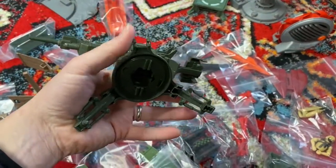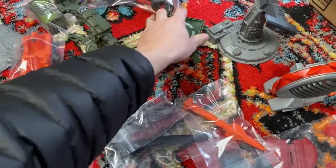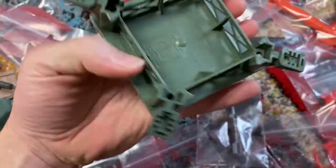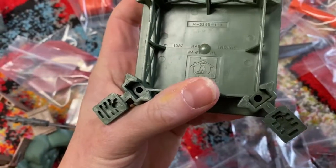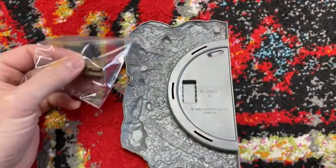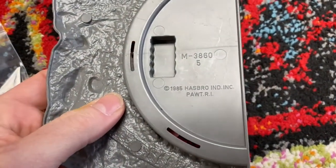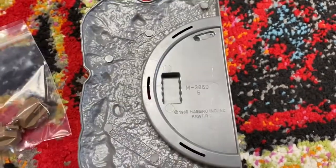Here, this is missing one of the little legs, a tripod that holds it up. Most of it's complete. This is just a little platform. Comes with no person, nothing like that. But you can see on the bottom here, it says Hasbro, and it says 1982. And then you can see that there's a little number. The great thing about G.I. Joe, for example, is that all of their components have these little reference numbers. They oftentimes have the date, the year, and then a component.